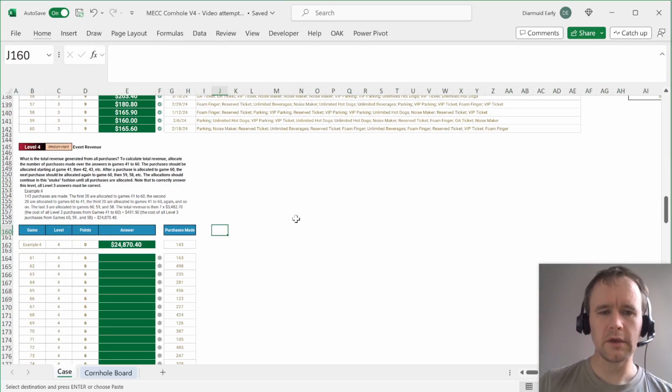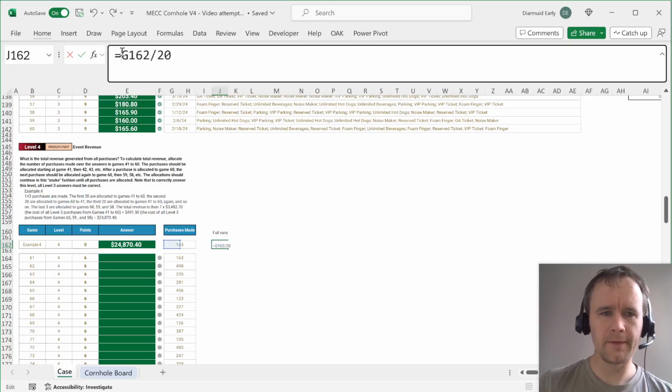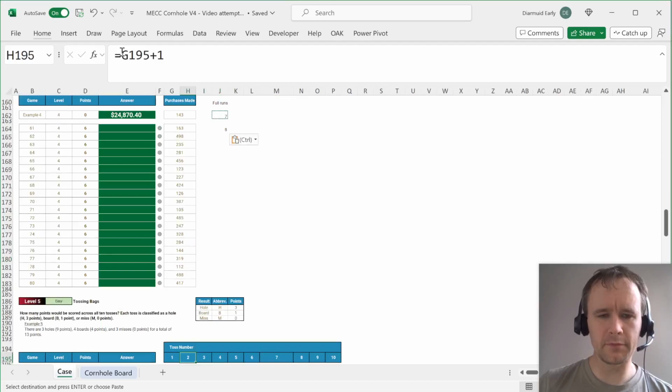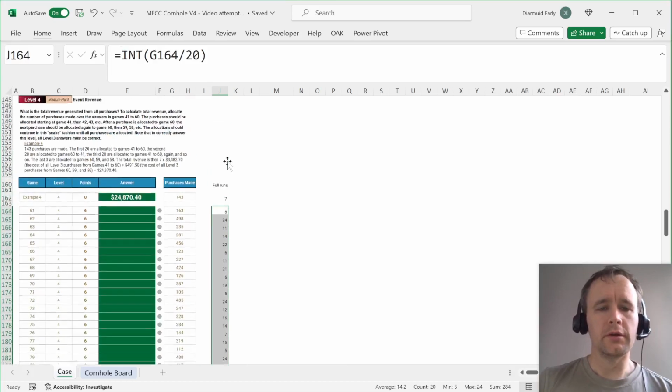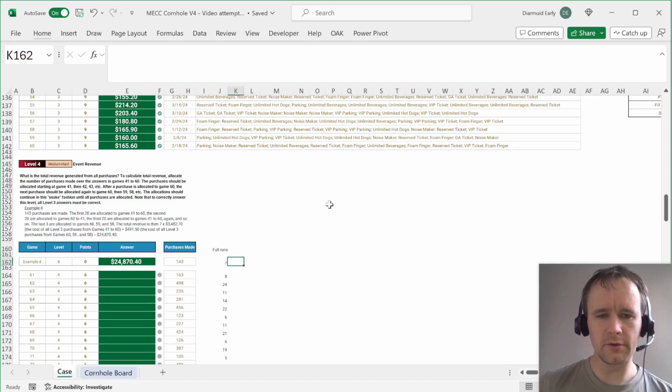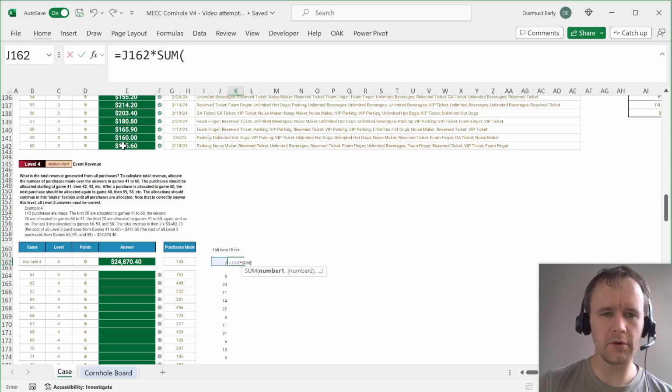I guess I'm just going to say full runs, and that's going to be this over 20. So we got, in this case, 7 full runs and then the leftovers. So cost, let's say full run rev, that's just going to be that number times the sum of all of these.